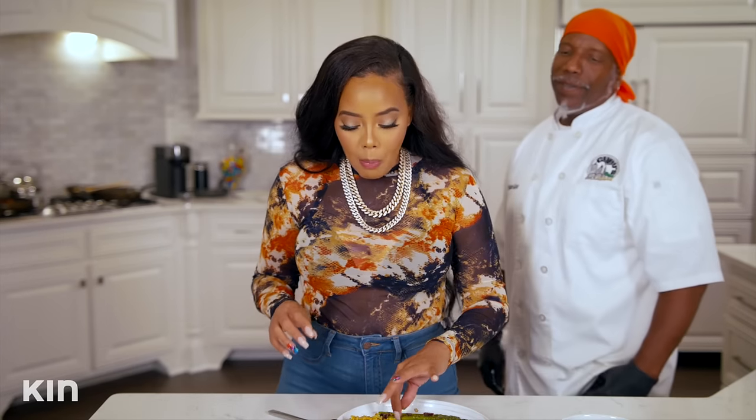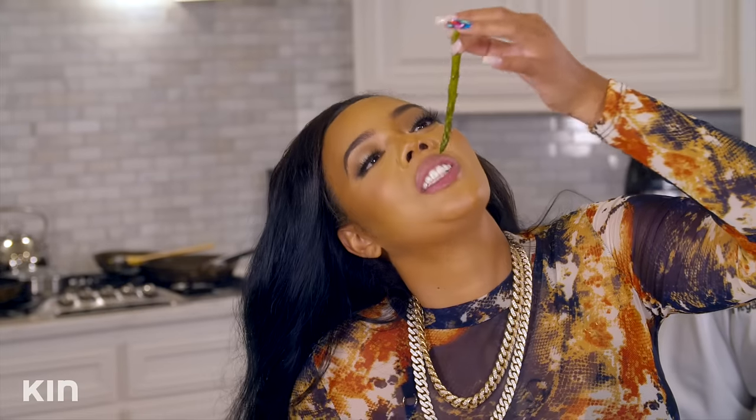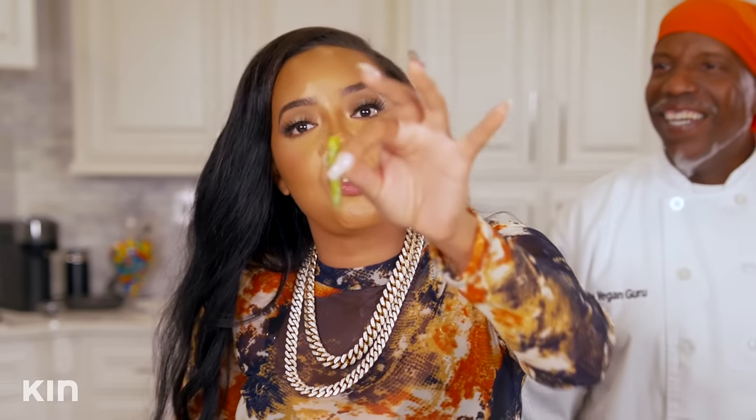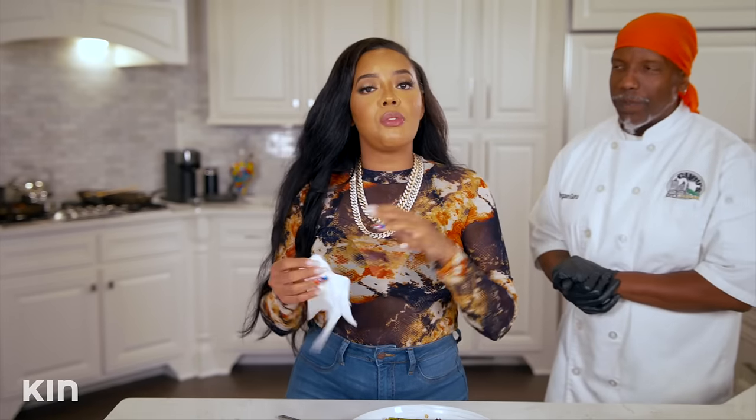Then, sometimes I eat my asparagus like this. I'm not proper in my own house, okay? When you go outside, be proper. At home, I do this. Such fun food. It's good. Ridiculous. And it's green. Come on. So basically, it's going to give you that glow from the inside out.